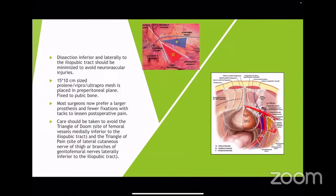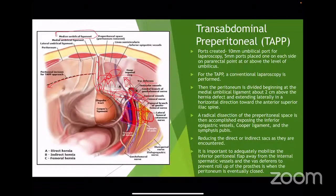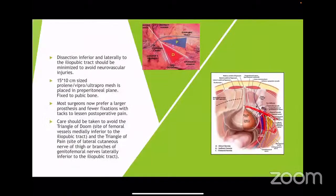So you are damaging the large vessels like external iliac vessels and the femoral nerves. If you are entering the area of doom, you are damaging large vessels, and if you are damaging the major nerves like the femoral nerve and its branches, then the patient will have severe pain in the post-operative period. So you have to take care of these two areas while operating, while going laterally and downwards from the iliopubic tract.